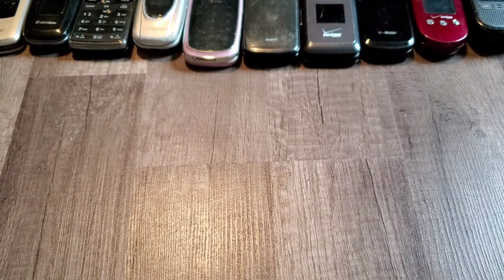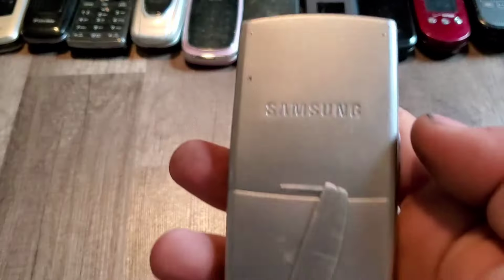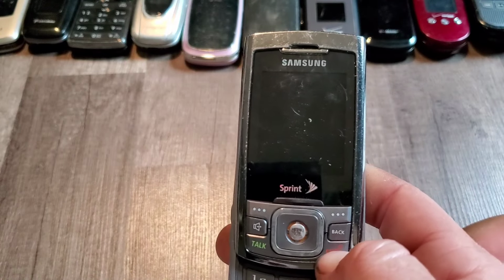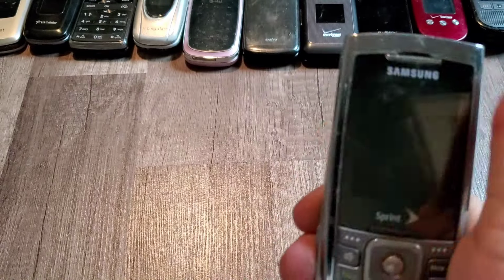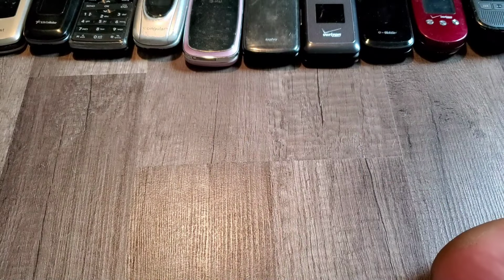Okay, so the last couple we have are another, well, there's that Samsung, is it the M520? This one seems to be dead. Actually, I don't think it even has a battery in it. Try to put this cover on. These covers start coming off when they heat up. It does have a battery. The M520 is dead, it looks like, so I'll have to charge it.